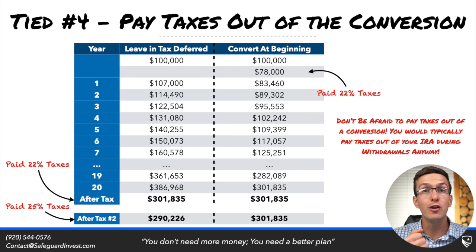So if we look at converting at 22% and avoid paying 25% when we withdraw, meaning that there's a difference, we're paying less on the conversion, we can see that the conversion ultimately wins. And so when we're paying taxes out of the conversion itself, rates today versus rates down the road is what matters. It certainly is still a viable strategy to pay Roth conversion taxes right out of that given conversion.